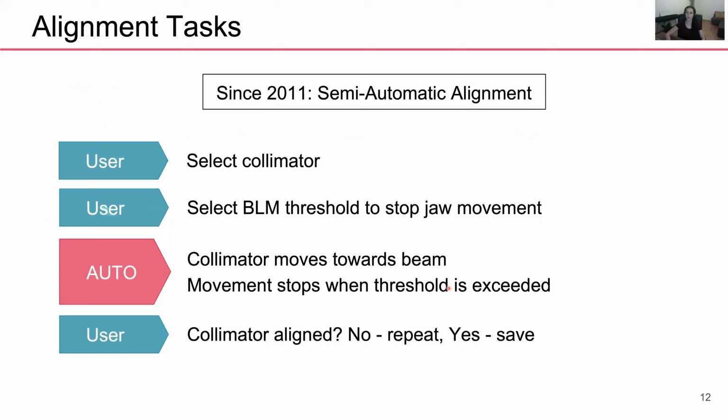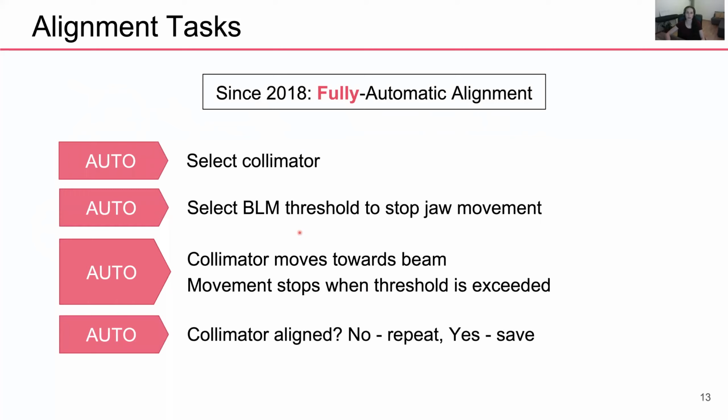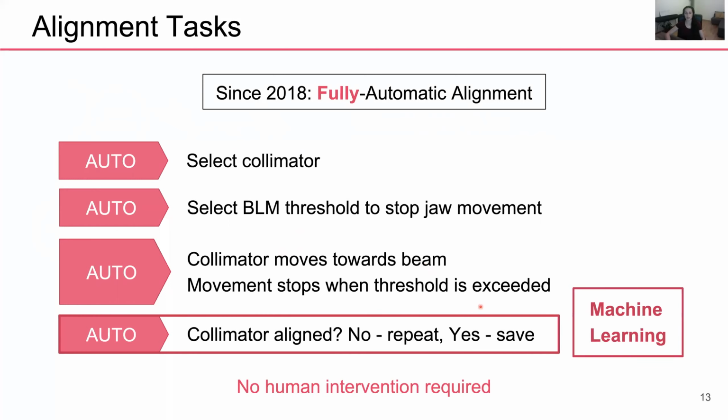Now, of course, this is very time-consuming for a large number of collimators, and also we would require a good number of collimation experts to monitor and control this alignment. So since 2018, I fully automated the alignment, and this does not require any human intervention. The key underlying factor for this is the use of machine learning to determine whether a collimator is aligned or not.